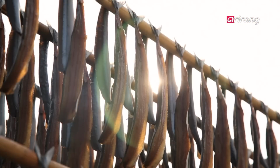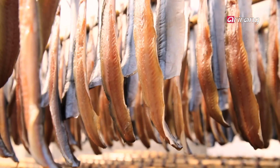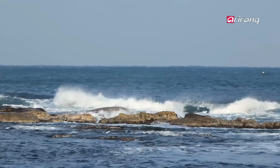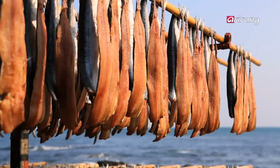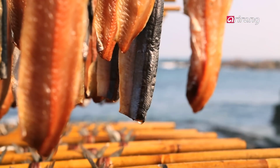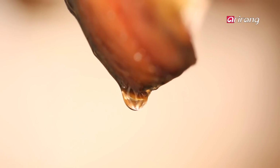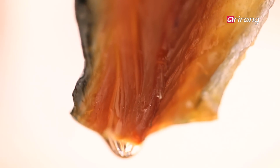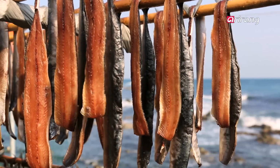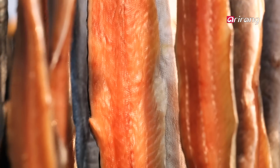Sori are smaller than herring and only take 4 or 5 days to dry. In winter, the coastline of Pohang is filled with the smell of fish that are drying in the wind. As the fish dry, the grease from the intestines seep into the flesh, making it sticky and chewy. When grooves start to appear on the surface and the color turns a blackish red, Gwamegi is ready.